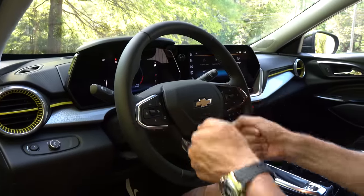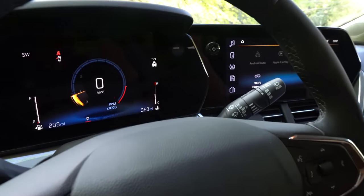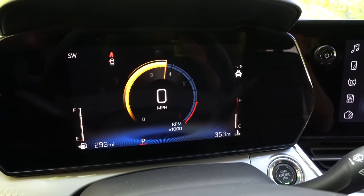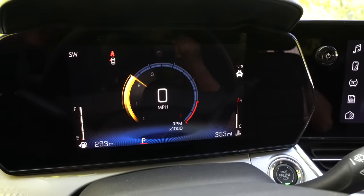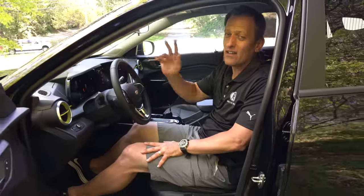Flat black on all the buttons, manual tilting telescoping steering wheel, and then of course that nice 8-inch digital display. Look at the way it's got the tachometer that lights up. Pretty cool to have nice clean graphics like that, and I think that's what's going to help even bring the value more to the Chevrolet Trax.